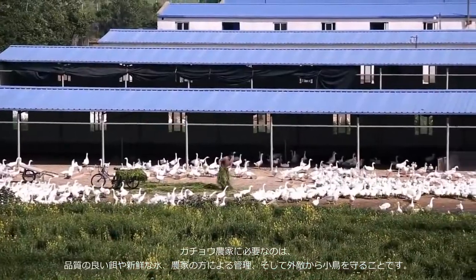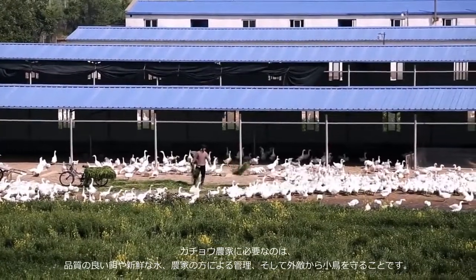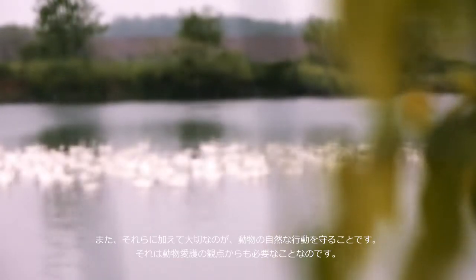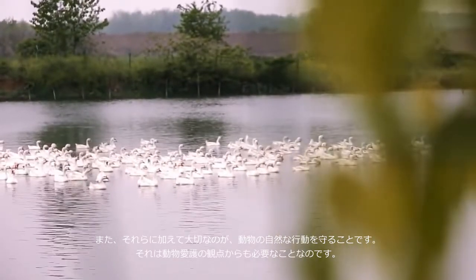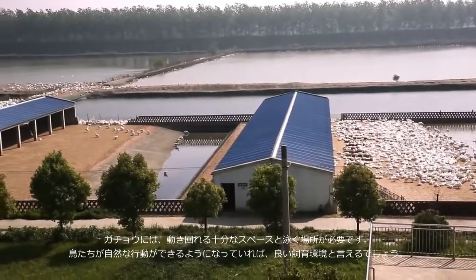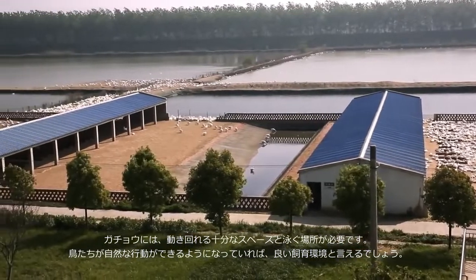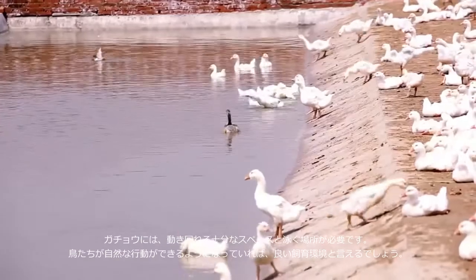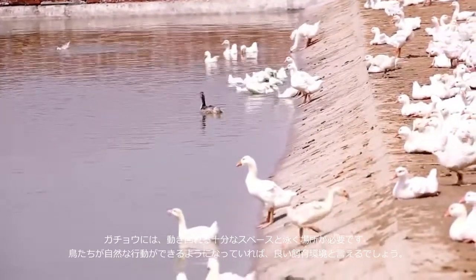Now, on a goose farm, of course, the basic needs are very important. You have to have good feed, fresh water, supervision from the farmer, and protection and shelter for the animals. But also the natural behavior of the animals. That's a very important need to fulfill to get a good welfare situation. And for geese, they have to have enough space to move around, but also they have to have swimming possibilities. They have to be able to swim in water. And if these behavioral needs are fulfilled, then you have a good welfare situation for the animals.